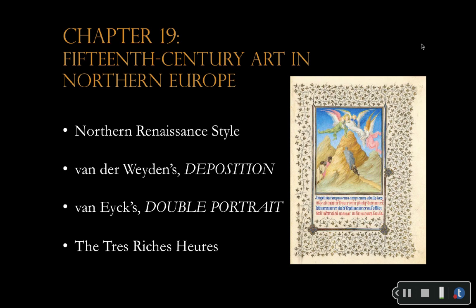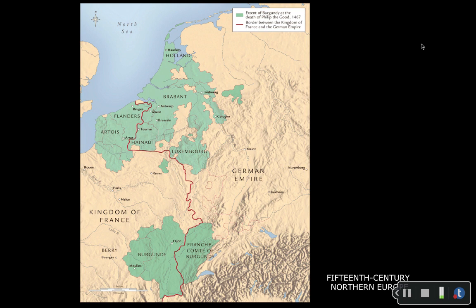But I wanted to start by looking at a quick map. So here we're just north of France, and right north of France and Germany. So we're looking here at modern day Belgium, especially, and we're going to look specifically at Flanders. So we'll look a lot at Flemish artists. And here we have Flanders. So we have modern day Belgium, and then we have the Netherlands up here as well, and Holland.